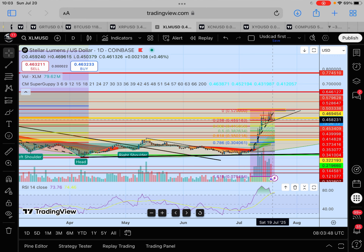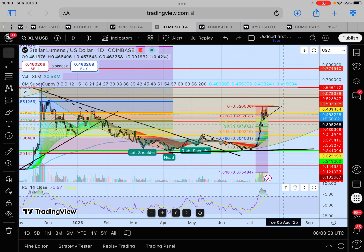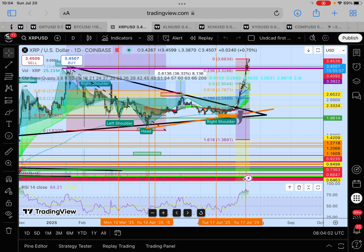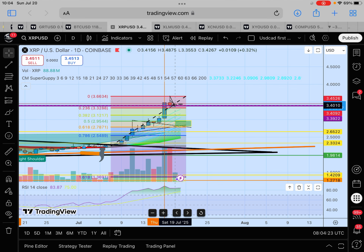Depending on if Bitcoin starts to push up and XRP, we will see this start to take off as well from its current price point. Just keep an eye out on XLM. And lastly, XRP, also a fan favorite. We had that hammer take off once we broke that downward trend line, and we pushed up all the way over here around 3.4 dollars. It's a major support to be holding. This is price discovery. We will see what the price can actually be for XRP on this next leg up.